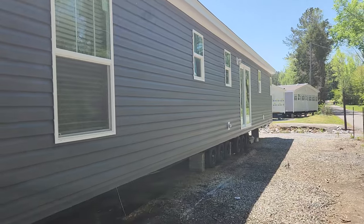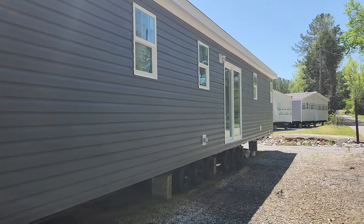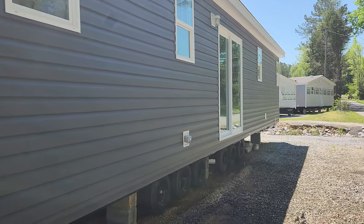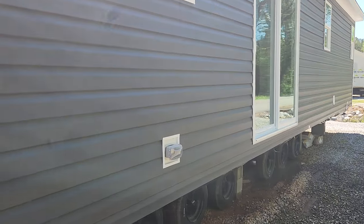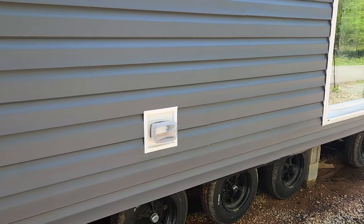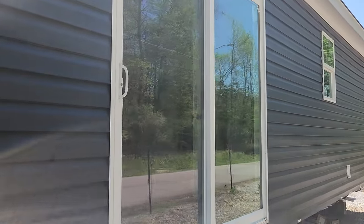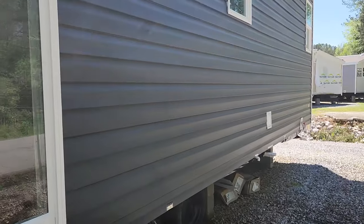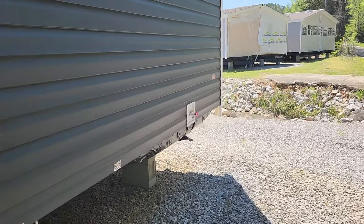I don't have a floor plan. I tried to get one, but I wasn't able to today. But I've got some dimensions for you. This comes in right under 2,000 square feet. Has the outlet on the back, has the patio door, sliding glass door, and you've got your outside faucet.